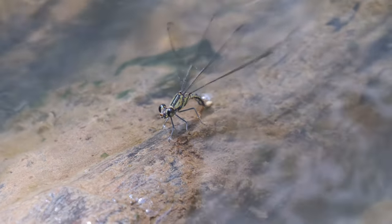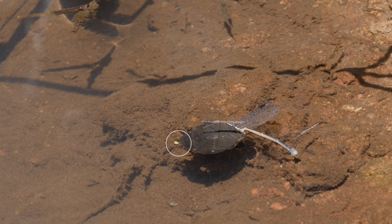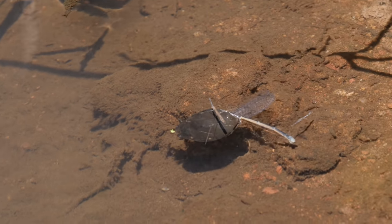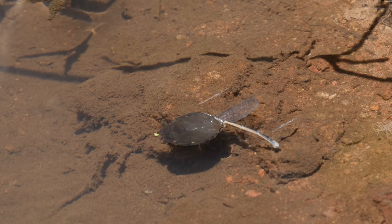This poor lady is about to have an unpleasant surprise. This is a very strange animal. It appears to have two eyes and a mouth, capable of catching a damselfly and can move very quickly. But it looks like a shell. Unfortunately, I did not notice this when I was filming it.